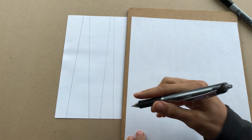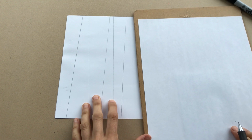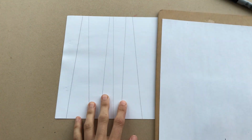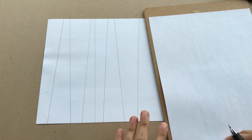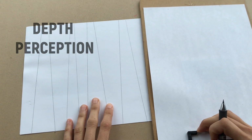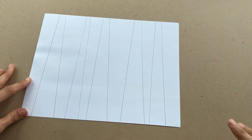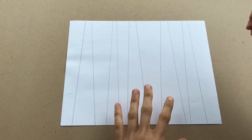Keep drawing lines until you have about 4 or 5 trees on your paper. Some trees should be thin, and other trees should be thick. Some trees may appear further away when they're thinner. This is called depth perception. Trees are so important. They provide food and shelter for many of the rainforest animals.